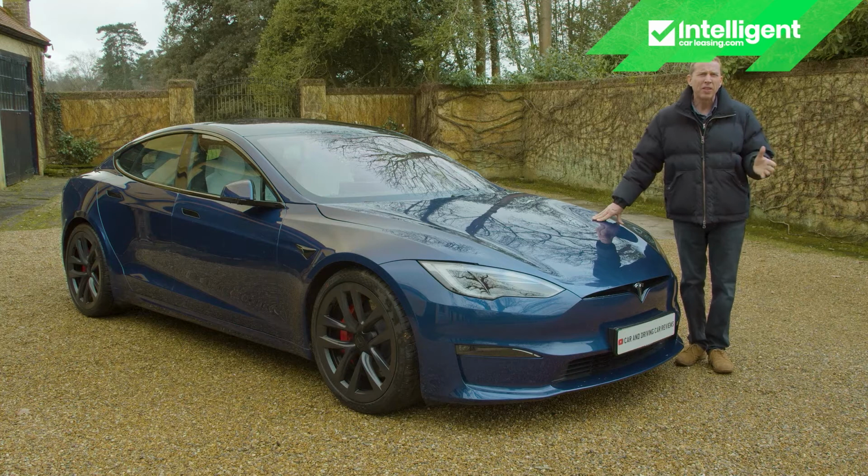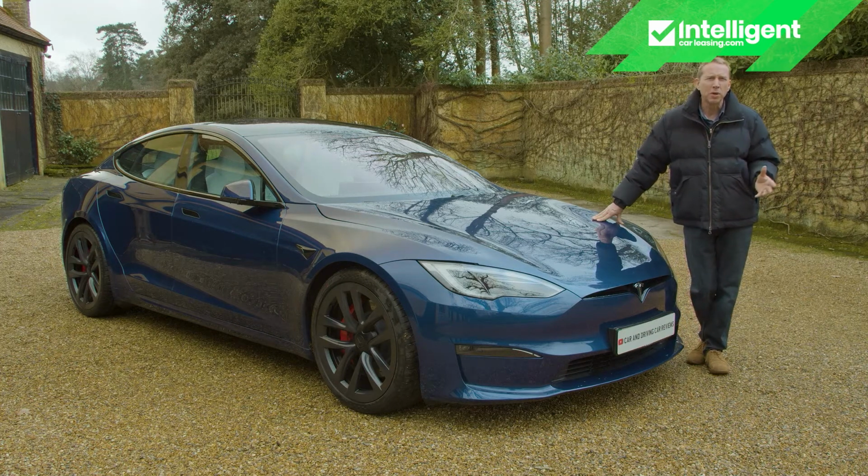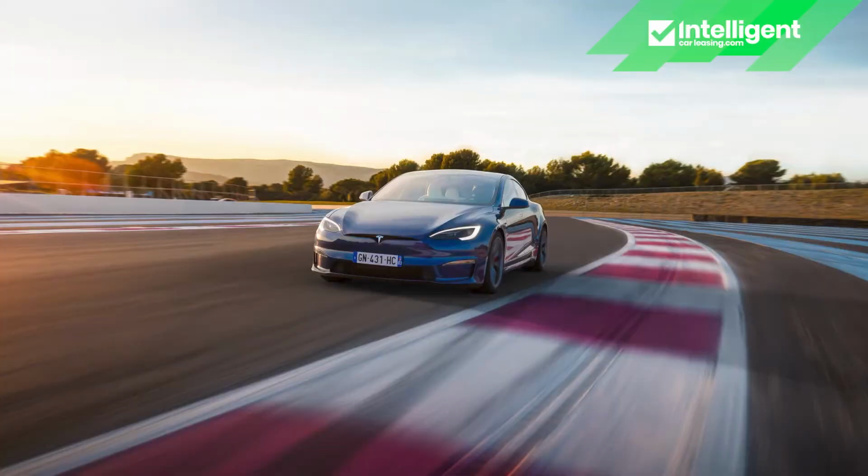But apart from all that, there aren't really any other options, though at the time of filming, Tesla were talking about being able to offer UK customers the Track Pack that's available in the German market. This gives you forged alloy wheels with ceramic brakes.